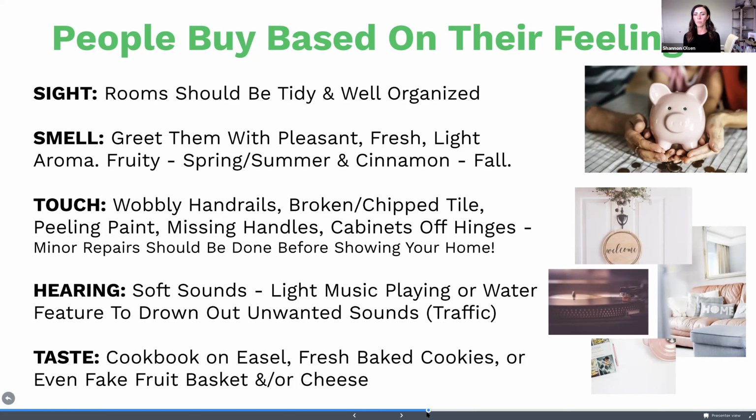And then the taste. So obviously we don't expect you to really bake fresh cookies for every buyer. That would be awesome. But needless to say, I don't think I've seen that in quite some time. But even just putting like a cookbook on an easel, putting like a fresh or fake fruit basket out, or even like a little pinwheel of cheese, because a kitchen now is pretty much the center home base, the most used thing, especially when people are entertaining or coming together as a family. So even just the sight of potentially a good home cooked meal will actually entice them and make it feel more homey.